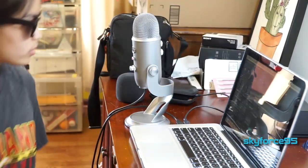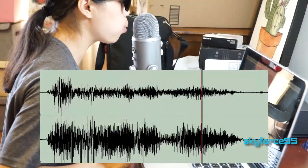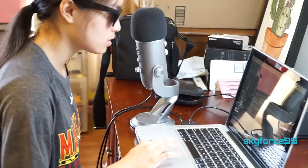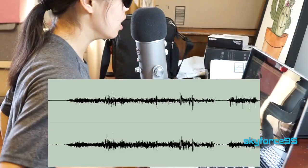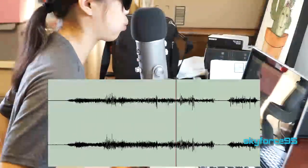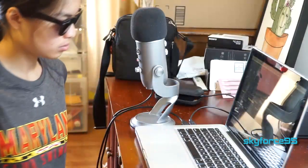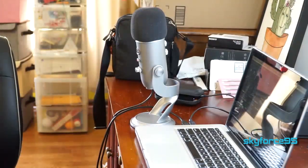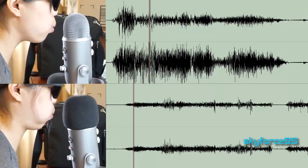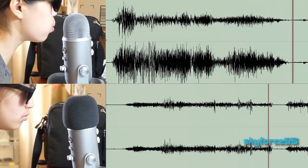And now here I am blowing into the microphone to simulate wind noise. And now here I am blowing the same way into the microphone with the windscreen on. Now this test was obviously done with me directly blowing straight into the microphone. Ideally with the wind noise it would be a little bit more faint, but you can see it was greatly reduced, especially in the amplitude of the sound.